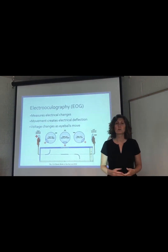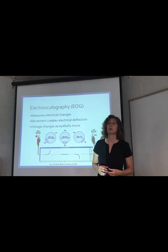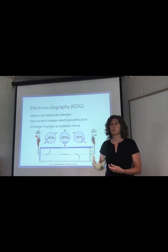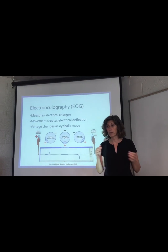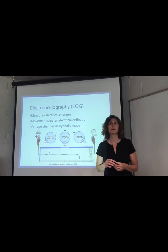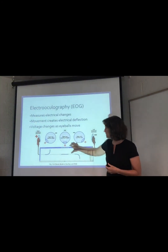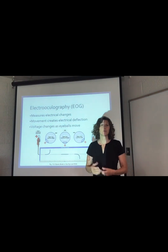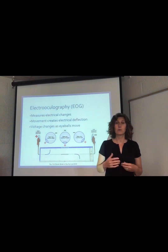So it's going to become more intuitive to you as you're running your electrooculography lab. You will be moving your eye around, and then at some point you're going to want to switch your gaze and take a quick peek at the computer screen. But this will give you a very intuitive sense of how you're measuring eye movements without touching the eye whatsoever.